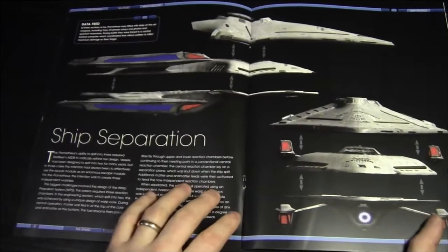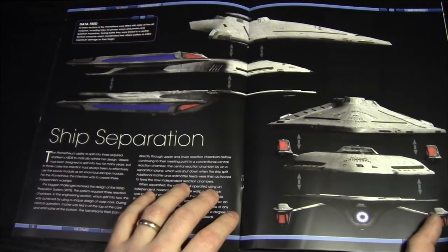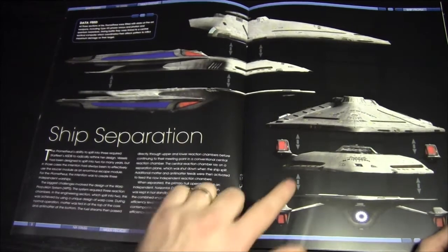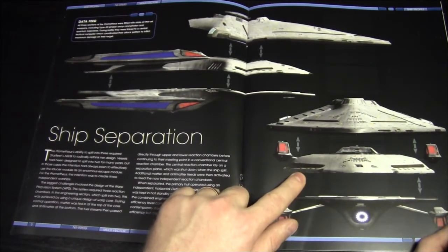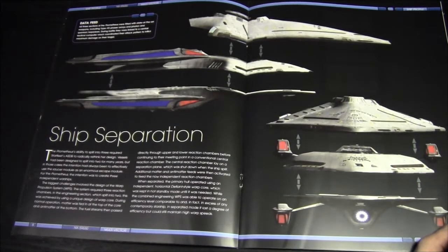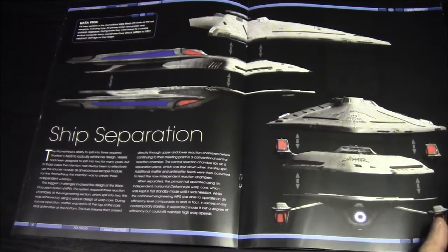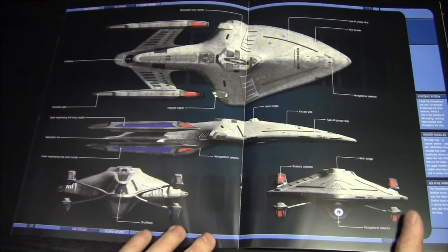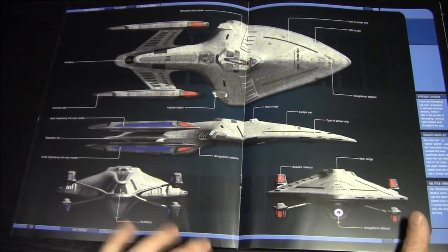Oh, it's a separating ship. It separates into 2 ships. That's weird. I bet the model doesn't. 3 ships. Okay, saucer, ship. That's interesting. So it can attack from 3 different parts at once, as opposed to the Enterprise, which can only attack from 2. Yes, Enterprise. Rubbish.